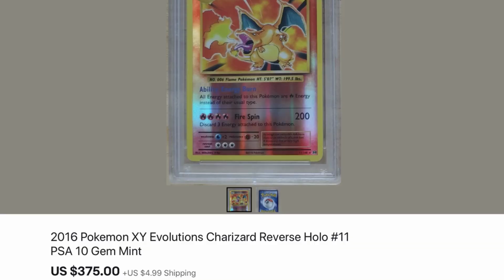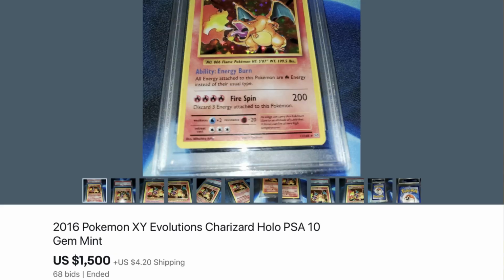Next booster box here, I actually have one right here, is this beautiful Evolutions box. I've heard it recently just went out of print, so the prices are going to start going up pretty quick. Now in this box, you got the reverse holo Charizard. You got the regular holo Charizard, which is, you know, about a $1,500 card right now as a PSA 10. Now it's very hard to grade, but still, you got to consider that.